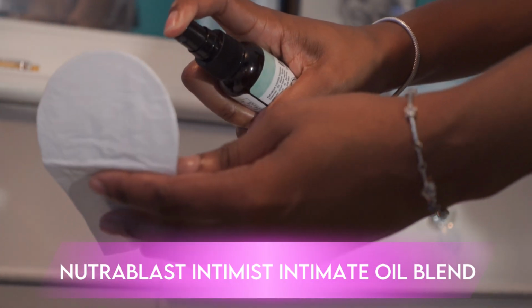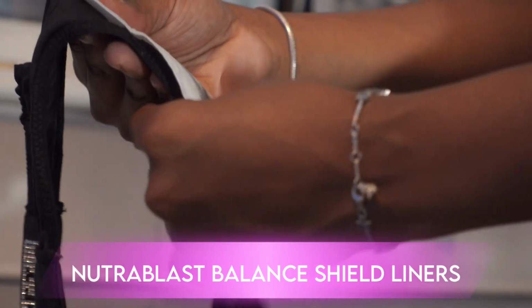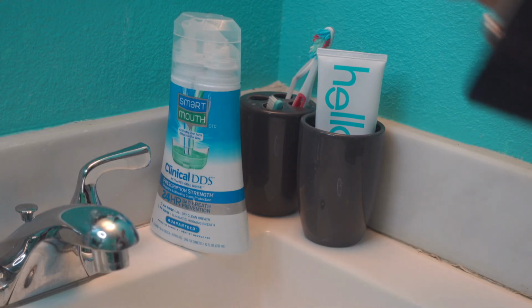Now, this intimate spray from NutraBlast is great for making sure that your downstairs smells good all day, even if you're on your period, y'all. Like, when I tell y'all this spray is so good, and I love the fact that it's made with essential oils.